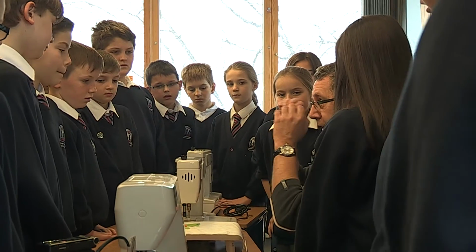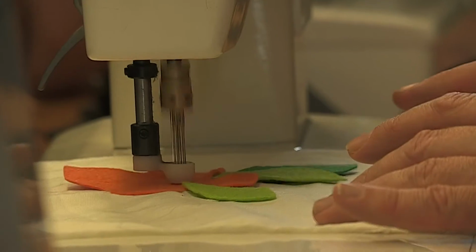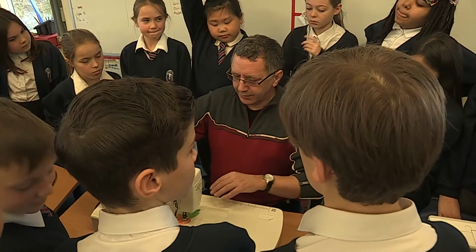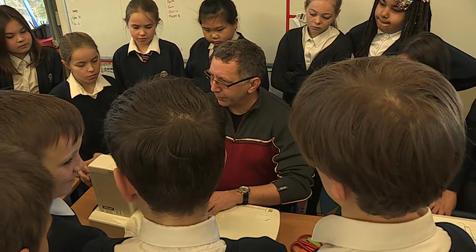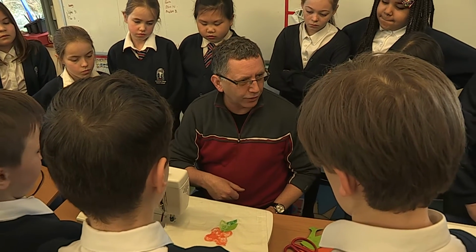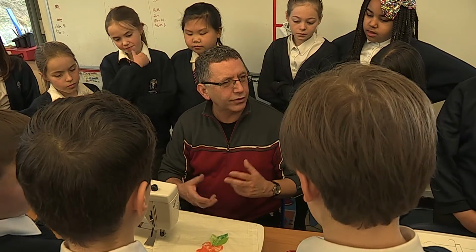Some of the work they have produced has been absolutely phenomenal and a really great standard that we don't normally see in school. Don't you think this looks like pastel work or watercolour, where you've just smudged chalk or chalk pastel? So it's a drawing machine.